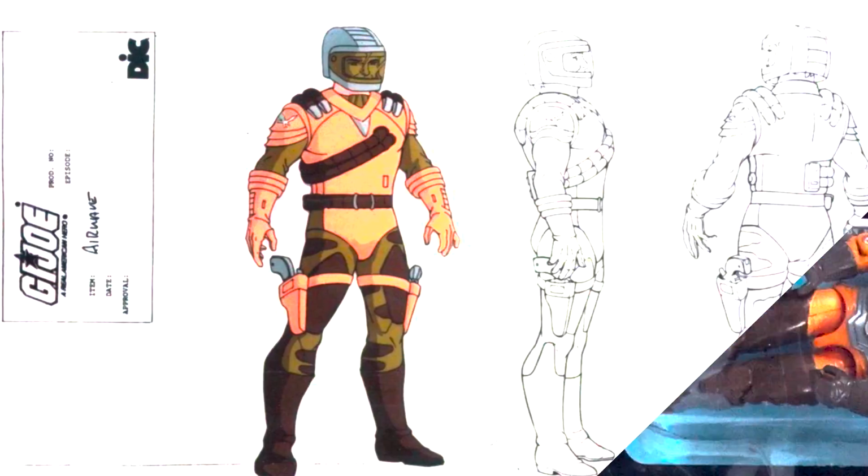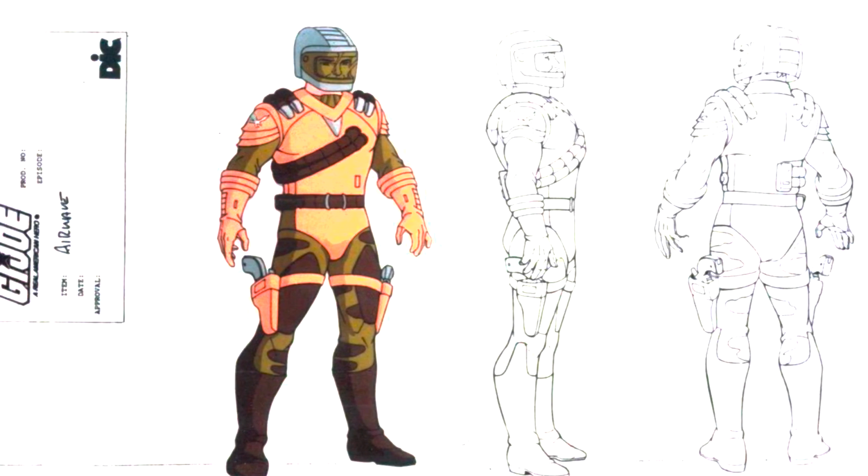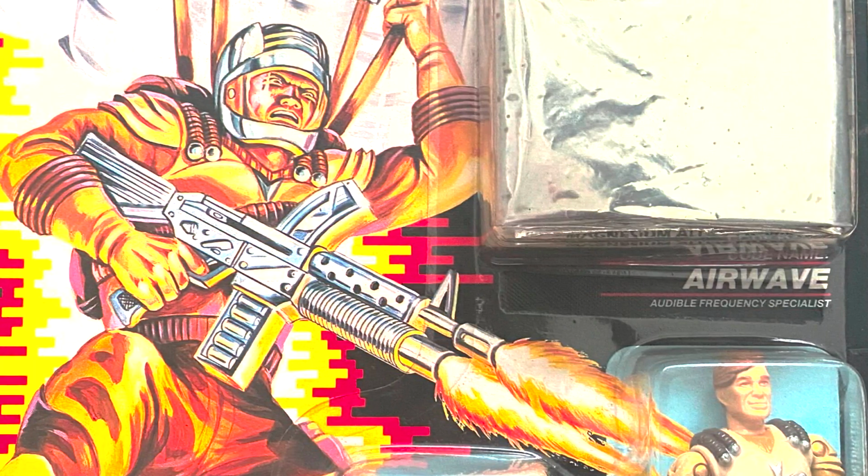Airwave is designated as the audible frequency specialist, likely a 25 Echo, which is an electromagnetic spectrum manager. His second MOS is listed as Signal Corps Adjutant to the Joint Chiefs of Staff. He was born in Louisville, Kentucky as Cliff Mewett, not to be confused with the Colonel Courage Cliff Mewett that came out a couple years later.